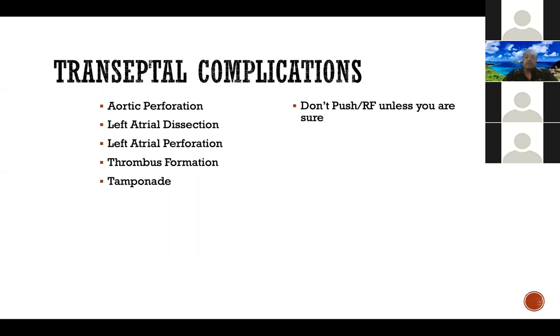So again, this may sound really elementary, but I can't reiterate enough. Don't push or come on RF unless you're absolutely sure you're in the right place. Like, you know where you are and you know you want to cross there. If you don't see it completely well, just don't do it. Take the extra time to get the right view and convince yourself that you're in the right spot.